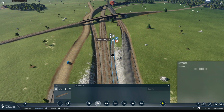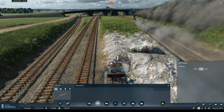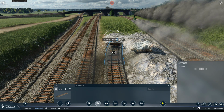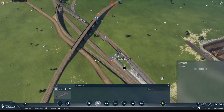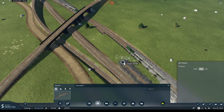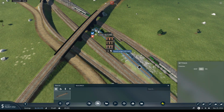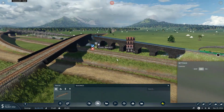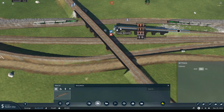Ooh, I wonder if I could get elevation. Like enough elevation to get over the existing freight line. No. Nowhere near enough. I don't even have time to do that.